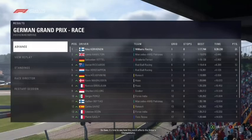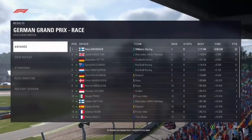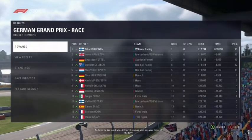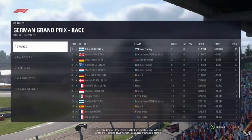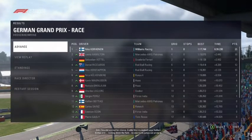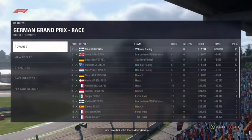So then, it's time to see how this result affects the Drivers' Championship. Coronen increases their championship lead. And now I'd like to ask you, Anthony Davidson, who was your driver of the day? Oh, well, I'm a bit spoilt for choice, Crofty. My instinct says Valtteri Bottas, and looking down the field, no one really jumps out at me to make me change my mind. And now let's take a look at the Constructors' standings.